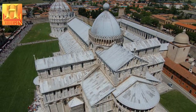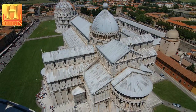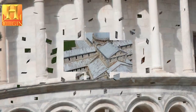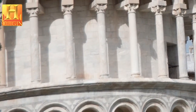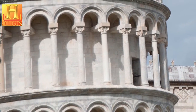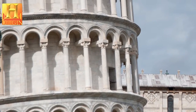After a phase, 1990 to 2001, of structural strengthening, the tower is currently undergoing gradual surface restoration, in order to repair visible damage, mostly corrosion and blackening. These are particularly pronounced due to the tower's age and its exposure to wind and rain.